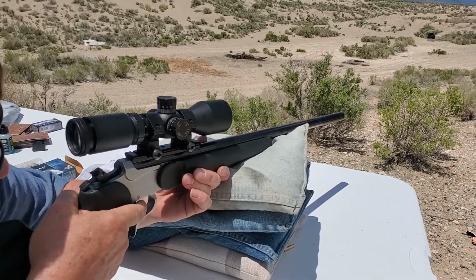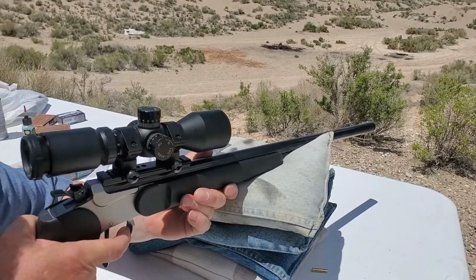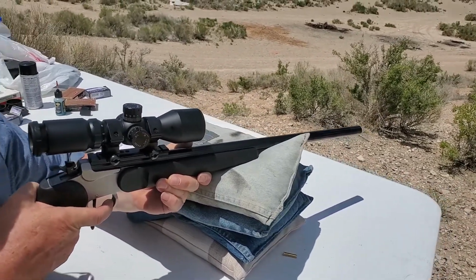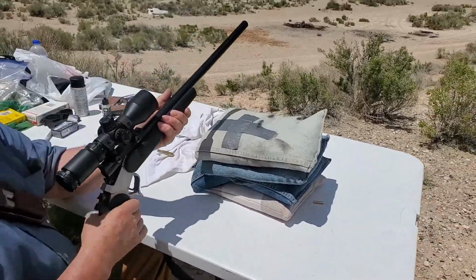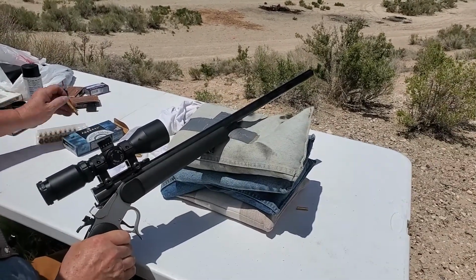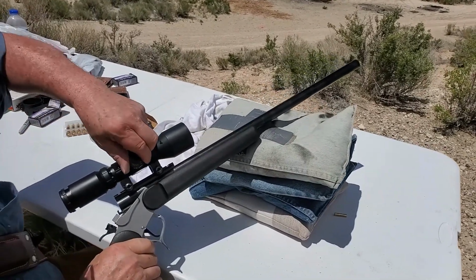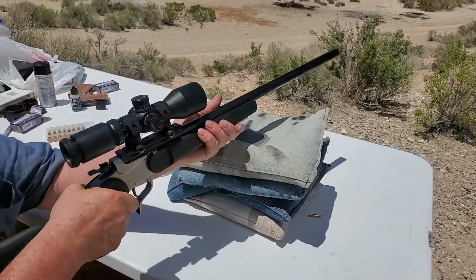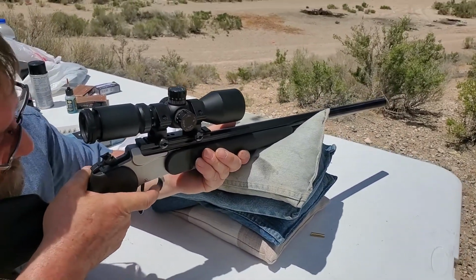Bottom target. Any guesses? Hopefully that's not it way to the right. All right, well, we'll find out. Send this thing left. See what it does. It's surprising, the muzzle blast off the old 30-30. I think it's a very respectable cartridge.